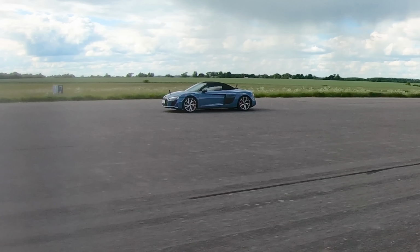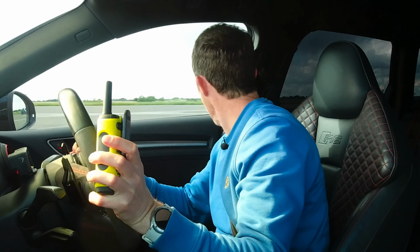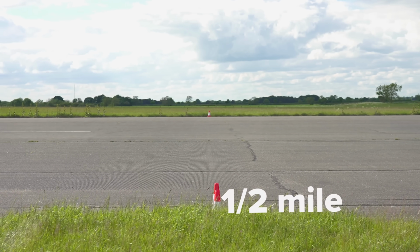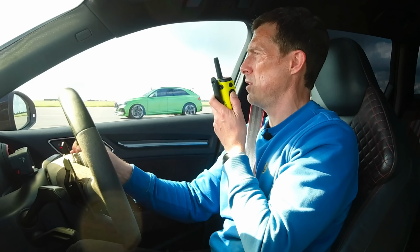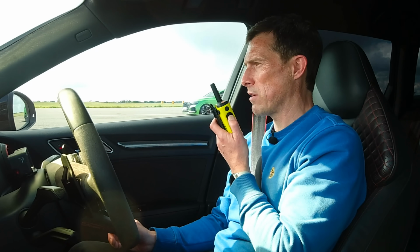Where's the R8? Oh, I'll go to the R8 to the half mile. Here he comes now. Dropped him. What happened to the R8? You're not level with us. Was there a problem? Feel free to respond, R8, or are you just too embarrassed by your performance?